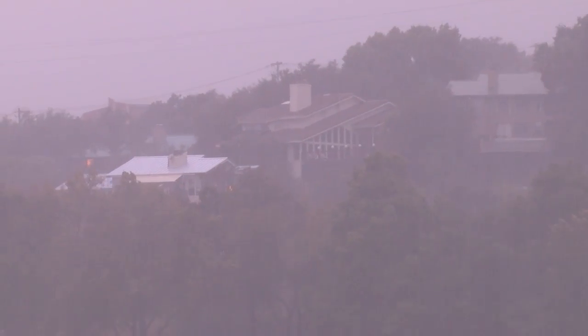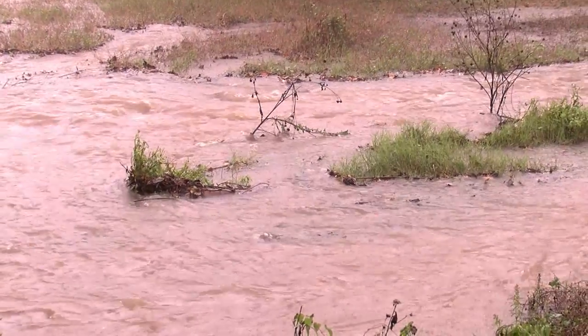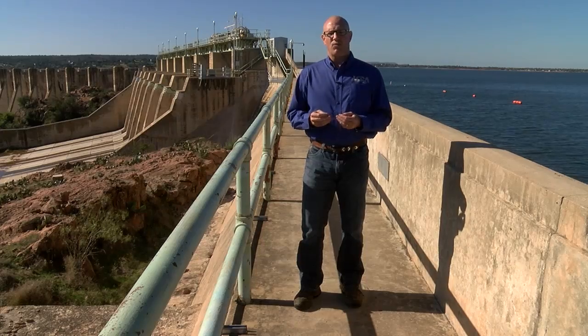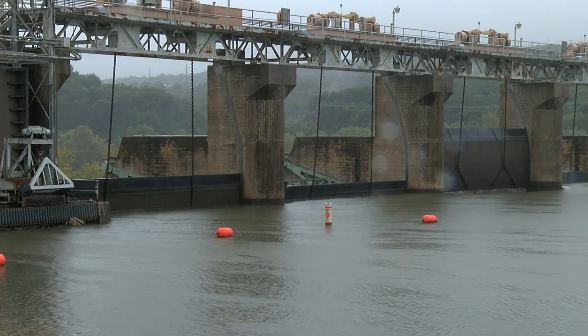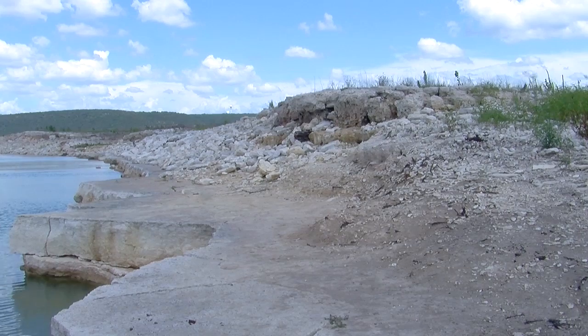Rainfall in our part of the world can be a feast or famine proposition. Periods of drought punctuated by periods of significant flooding, especially here along Flash Flood Alley. These reservoirs were designed to provide water supplies in this environment, capturing rainfall in times of plenty so that we would have water in times of drought.